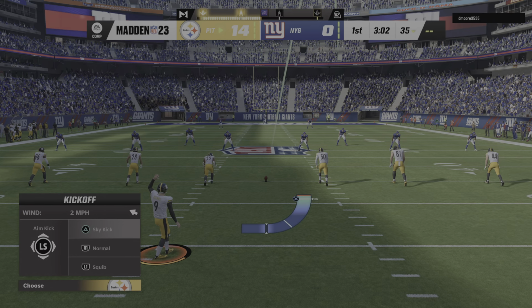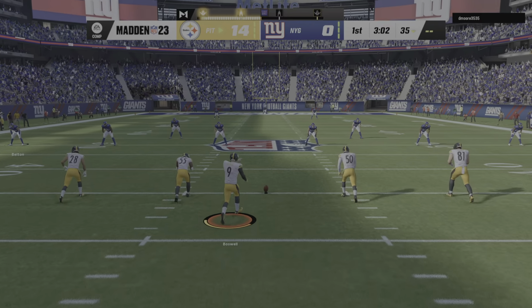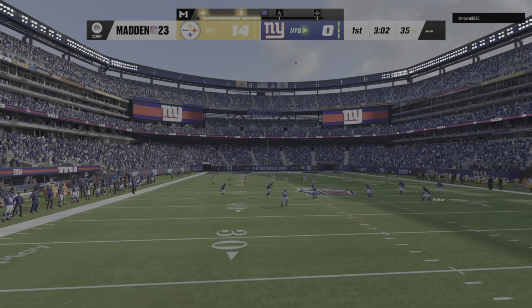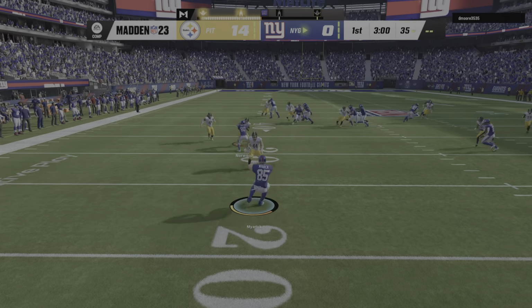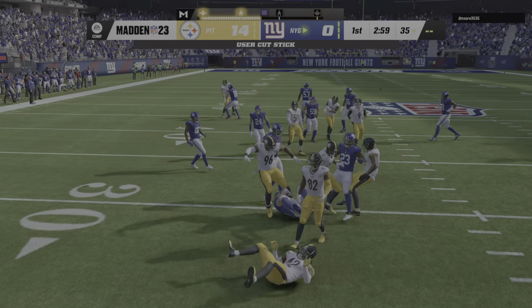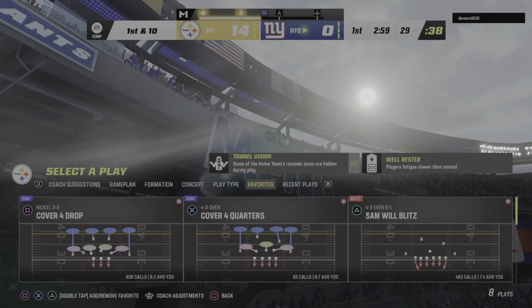Chris Boswell, the kickoff for Pittsburgh. So they'll get another shot on offense following that pick six, and now the kick is away. Very short kick taken right at the 20. And a good return as he'll be stopped just shy of the 30-yard line.